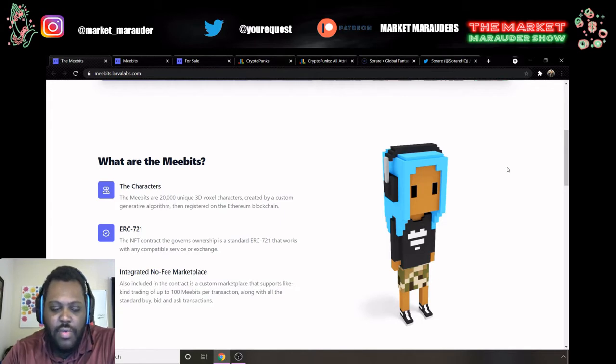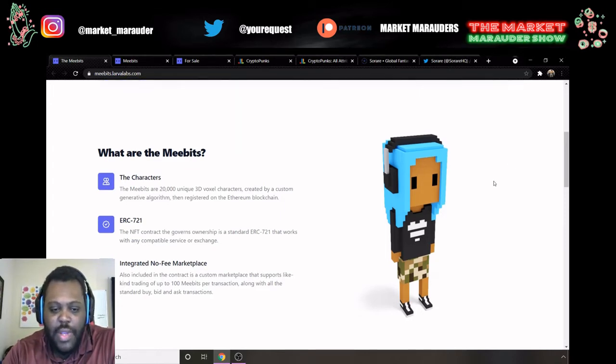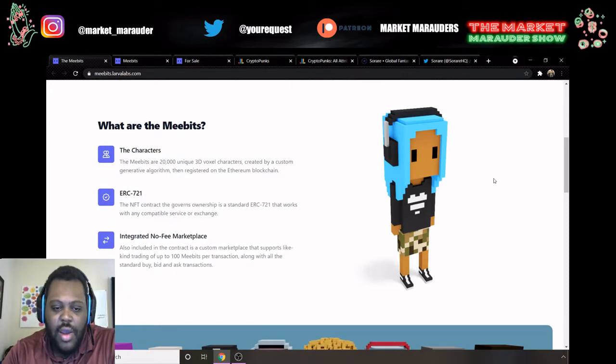So you can find these on Rarible. I think they have some on OpenSea as well. But basically, you can find these on any NFT exchange that's available. So, integrated, no fee marketplace. Also included in the contract is a custom marketplace that supports like kind trading of up to 100 Mebits per transaction, along with the standard buy, bid, and ask transactions.